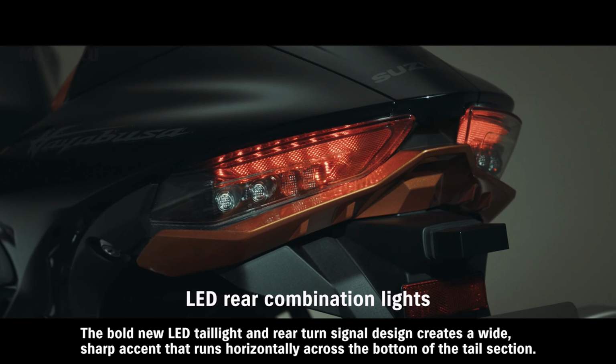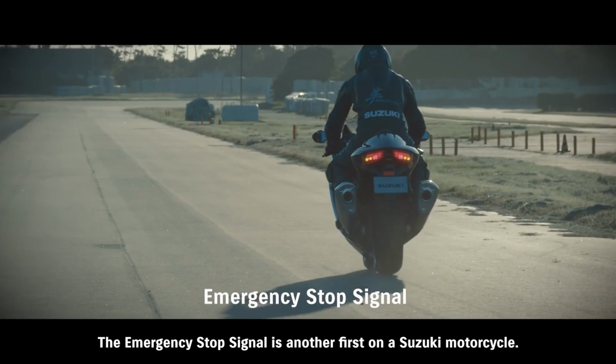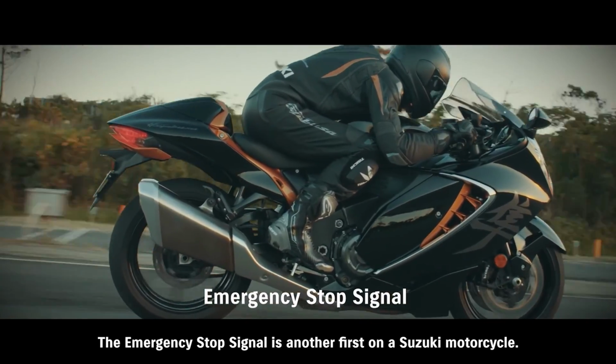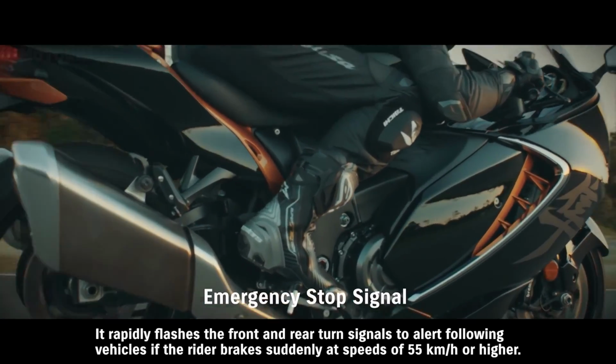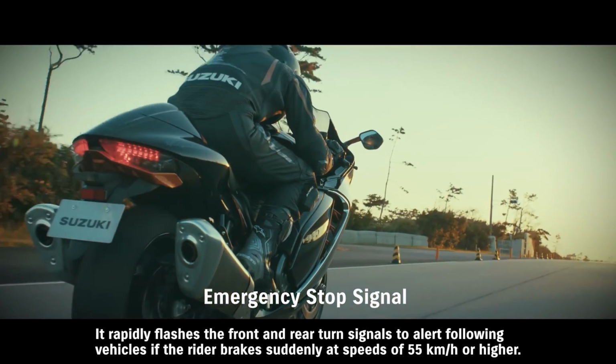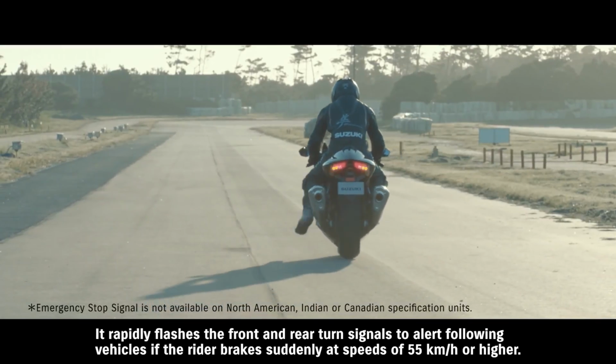The bold new LED taillight and rear turn signal design creates a wide, sharp accent that runs horizontally across the bottom of the tail section. The emergency stop signal is another first on a Suzuki motorcycle. It rapidly flashes the front and rear turn signals to alert following vehicles if the rider brakes suddenly at speeds of 55 km/h or higher.